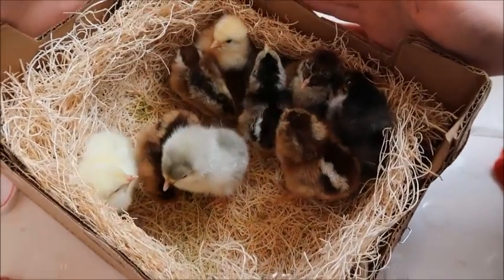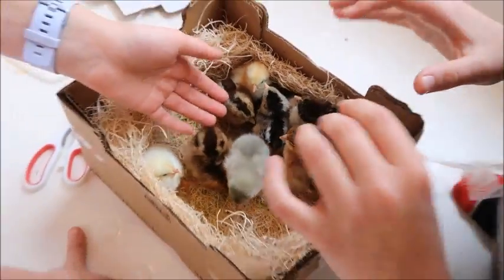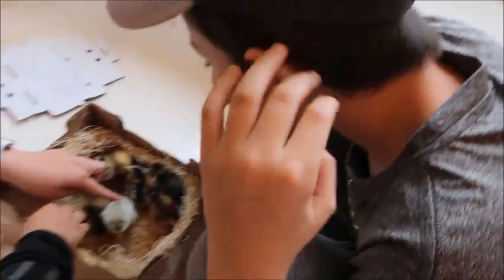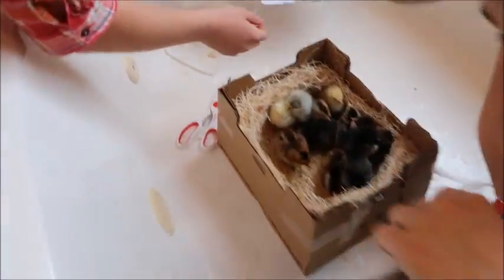Can I pet him? No, wait, yeah, you can pet them. Don't pick them up yet. I want to get pictures though. Oh my, are you excited or what? Yeah. Let me see. What do you think, baby? Hey, should we wash our hands before we pet them? Oh yeah, go wash your hands. Put this back on. Oh, they don't want to be covered.